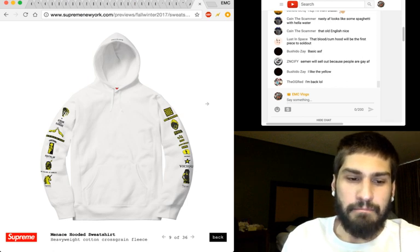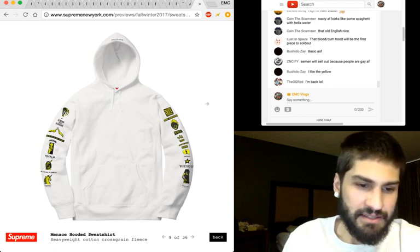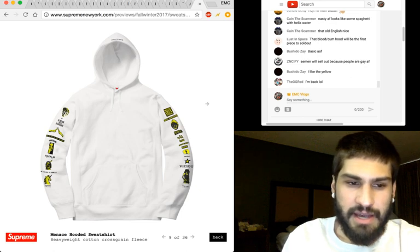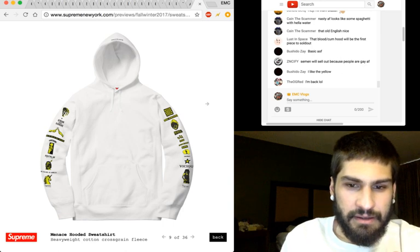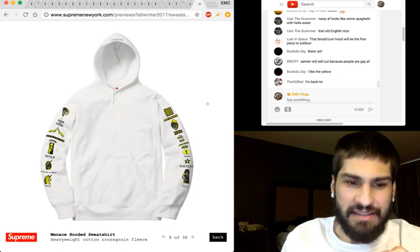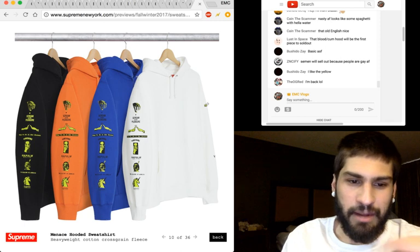It says Menens. I'm so bad at pronouncing words. But I'm not really sure what's going on with this hoodie. I don't know if it's a collab with somebody. But I think it's kind of lazy. It's just a regular hoodie with a couple screen printing on the sleeves.